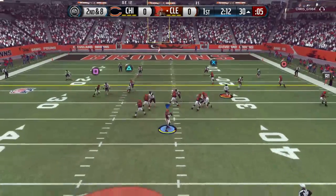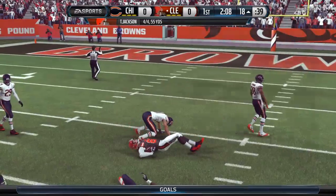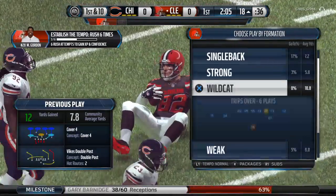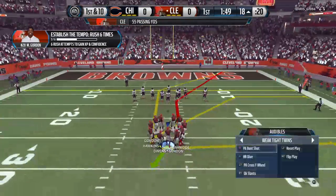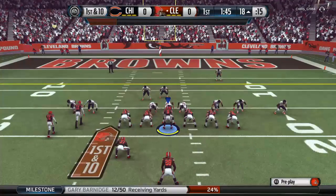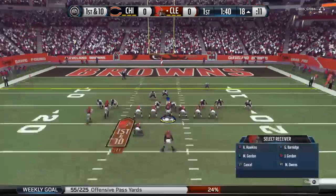Jackson standing back in the shotgun, ready for the snap. The Browns now move the chains. The post route, deep down the field, going towards the goalpost. It's not called enough in this league. Nice throw by the quarterback. The Browns now inside the 20. A week ago, they converted time and time again inside the red zone.